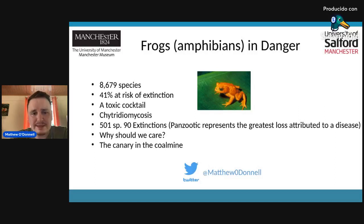But what we do know is that there is a toxic cocktail, as I like to call it, of threats that are facing amphibians and that are causing these risks of extinction. Now, this can be things that we're all familiar with, such as the climate crisis. It can be deforestation. It can be habitat loss, habitat degradation, a whole host of threats. But it also, in one large area, is the invasive fungal pathogen, chytridiomycosis, the disease that is wiping out a lot of amphibians. And we know from the Scheele et al. paper that came out a few years ago that over 500 species of amphibians have been directly impacted by this disease, with approximately 90 extinctions.